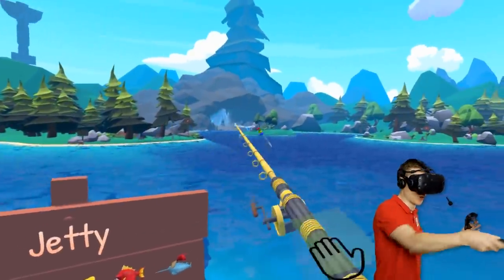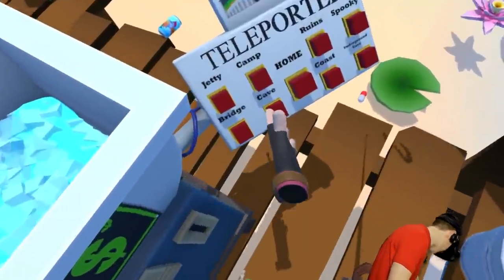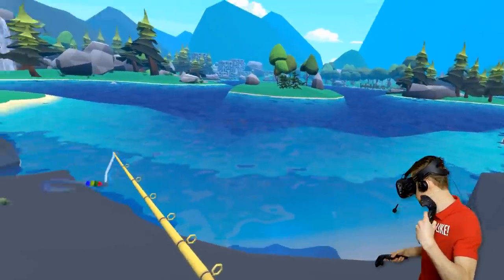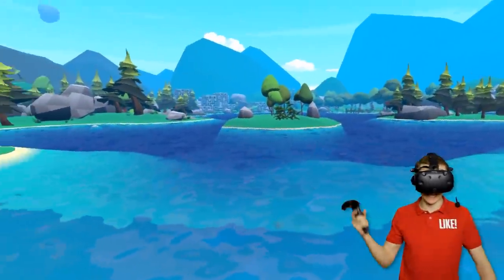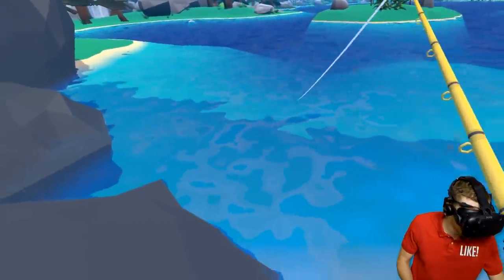And now we're going to go all the way across to the cave where I see some, like, Godzilla stuff. Are we here? Look at the blue stuff. That's like what Godzilla got on his back, you know? And that is what I want to catch right over here. Let's get a fishy in here, and then use the bait to catch those Godzilla things.